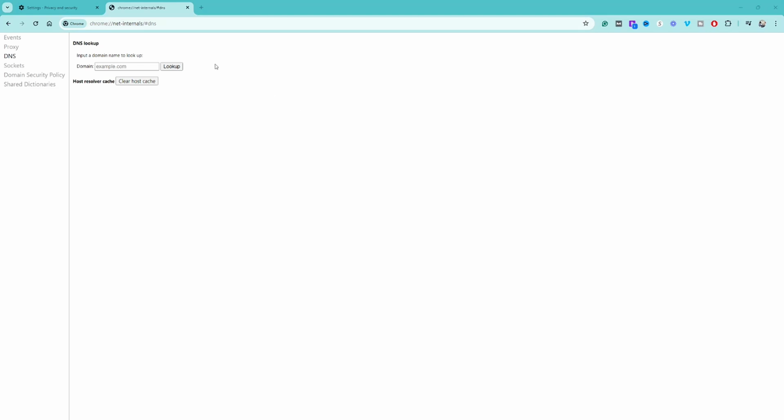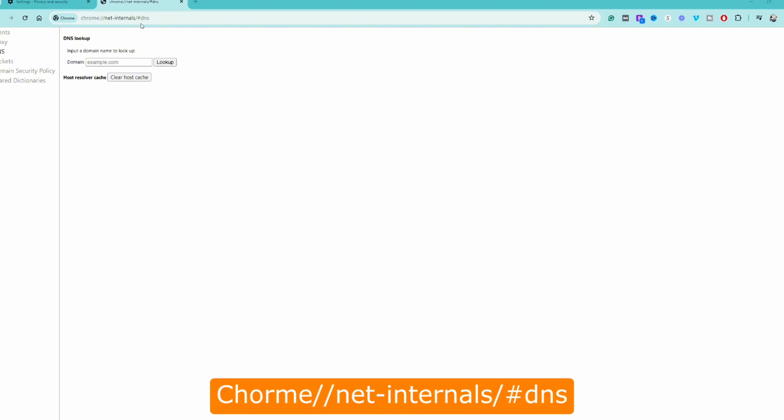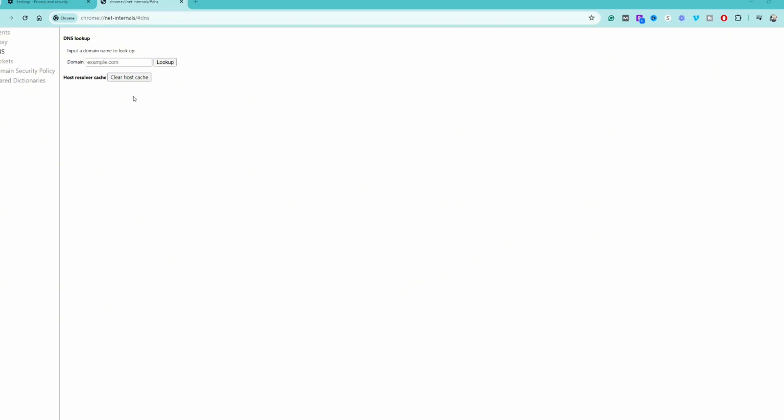The next method is type this, chrome://net-internals/#dns, and you should be greeted with this page. Click clear host cache and check if the problem resolves. If not, let's move on to the next one.